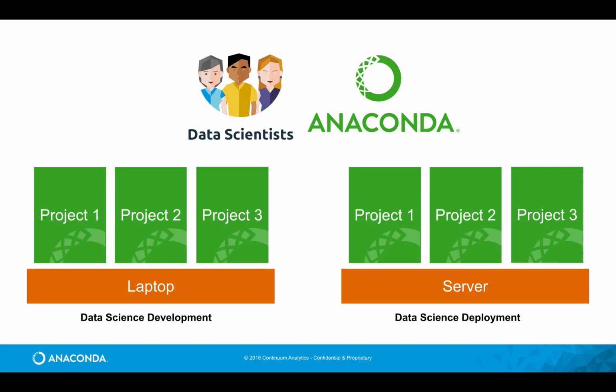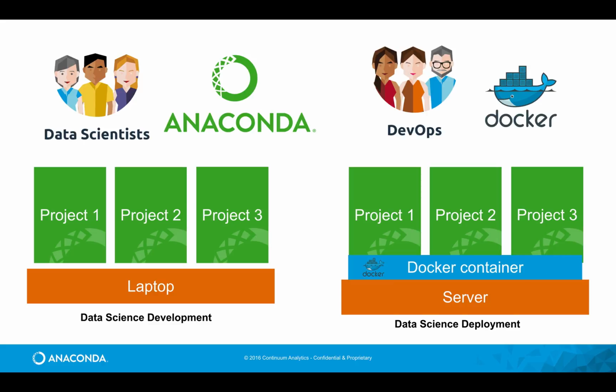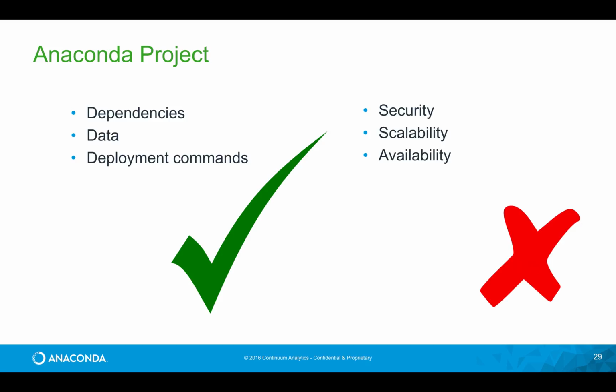What Anaconda Project allows you to do is mimic your laptop data science environment on the server-side component where you do deployment. So you run in Anaconda Project locally the same way you're going to deploy that project on your server side. With Anaconda Project, you can also add a Docker container if that's the preferred deployment mechanism in your organization by your DevOps team.